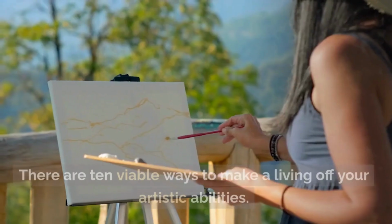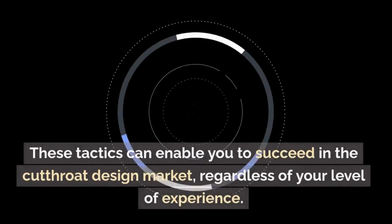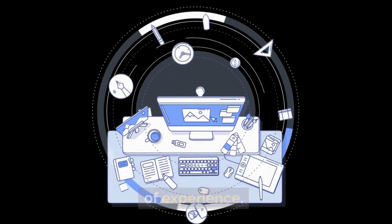Graphic design. There are 10 viable ways to make a living off your artistic abilities. These tactics can enable you to succeed in the cutthroat design market, regardless of your level of experience.